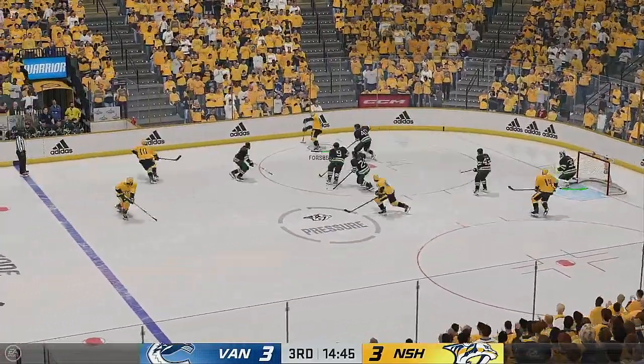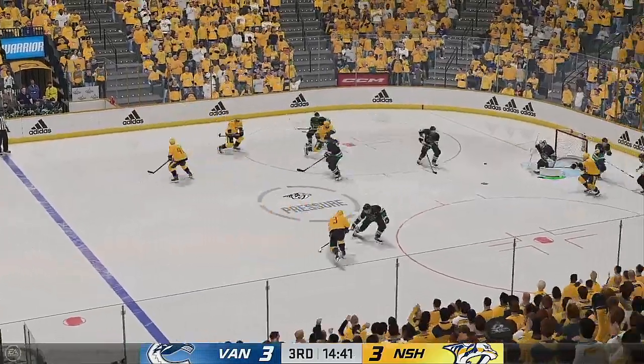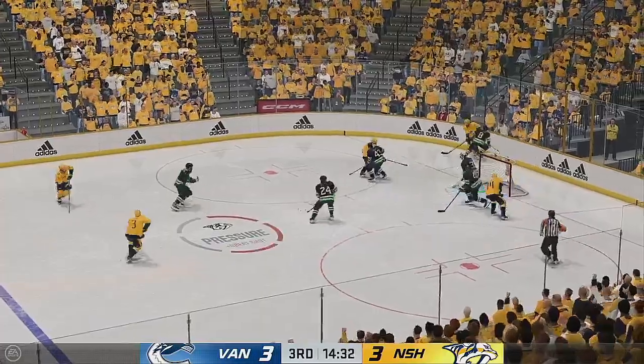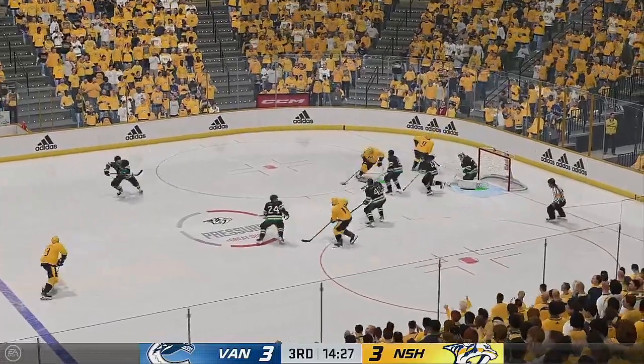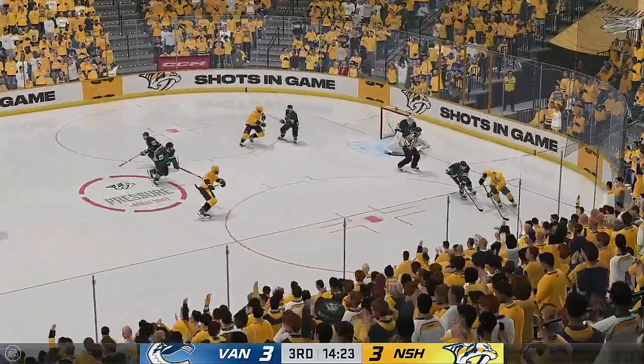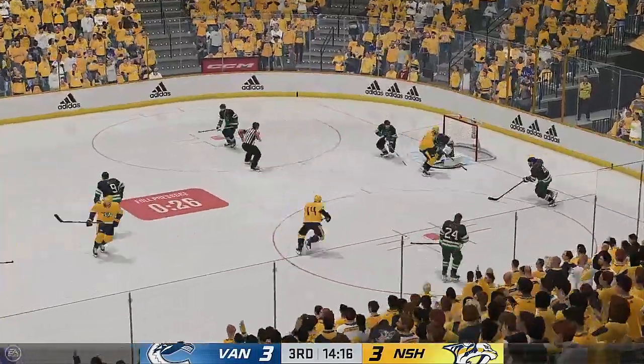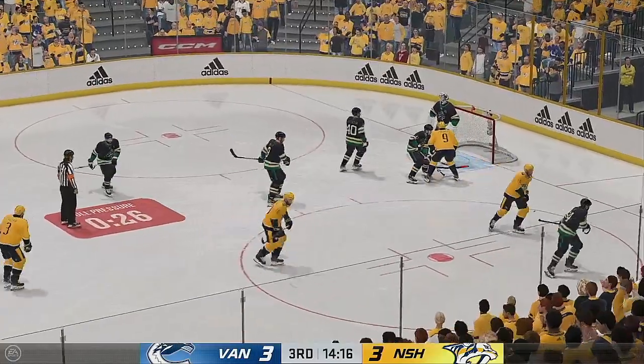Passes out front, and that goes off someone in front. Shot! Oh, gets a little piece of it and keeps it out of the net. Oh, there's no more! Lee's out battling his opponent right now. He is so dialed in. He's tracking the puck, making save after save. It's about time his team starts working in front of him.